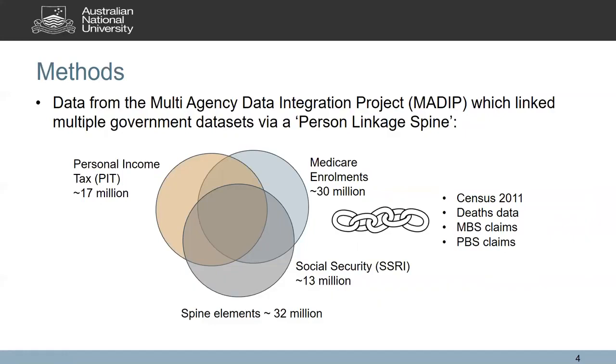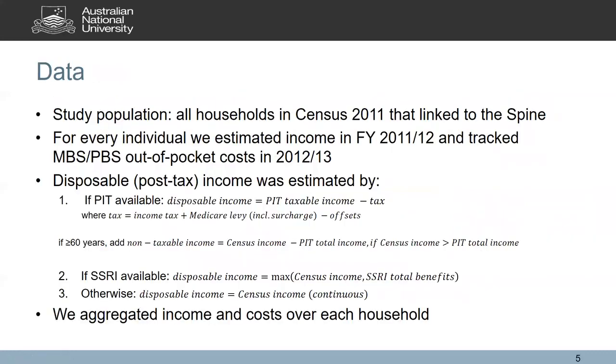In this study, we use all linkages to the SPINE from the 2011 census, death data, MBS data, and PBS data. The population for our study was defined as all households in the 2011 census where every individual in the household linked to the SPINE. In this manner, we can track every individual's income using their tax and social security data in the 2011-12 financial year, and the out-of-pocket costs from the MBS and PBS data in the next financial year, 2012-13.